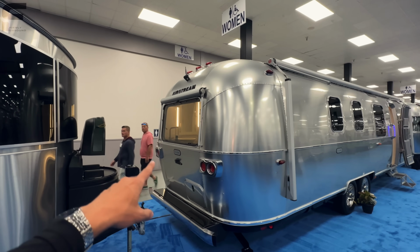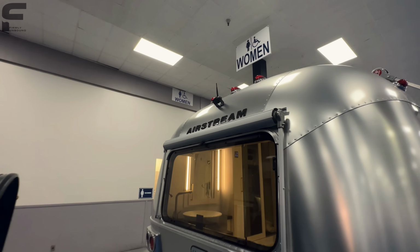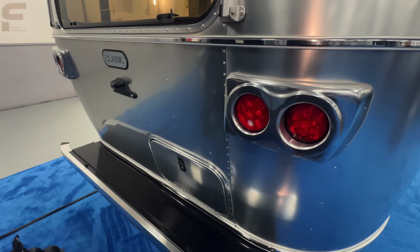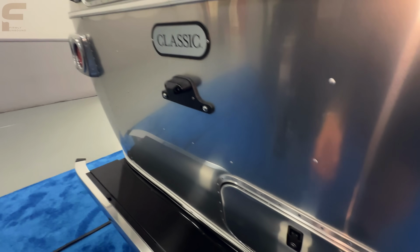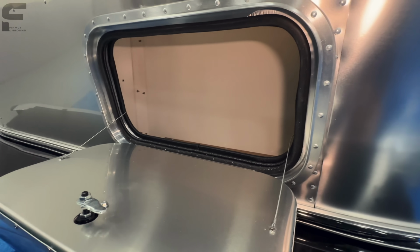Come to the back, you have your window off the back. It has an awning that covers that window as well. And you have a camera off the back here. You're going to have your brake lights. It does have a little reverse light function built into it as well, it looks like. And then more storage back underneath here that we can get into. Nice. Just a little storage compartment.